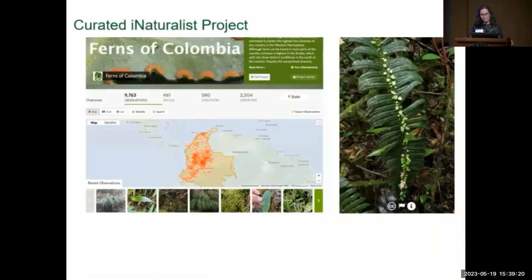We also have, as part of this outreach component, a curated iNaturalist project that, as you can see, has a lot of observers, and we've been giving workshops and trying to participate in the local efforts that people are doing in Colombia, just to tell them the best practices for taking pictures of ferns, and also so that they know that the pictures that they are taking matter to us. So we normally meet once a month or so and curate these photos as much as possible.